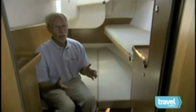This cabin we call the flex cabin. It's set up so the owner can use it however they need at the time. It can be upper and lower berths, it can be a double lower berth, or you can fold this berth up and use this as a workbench.